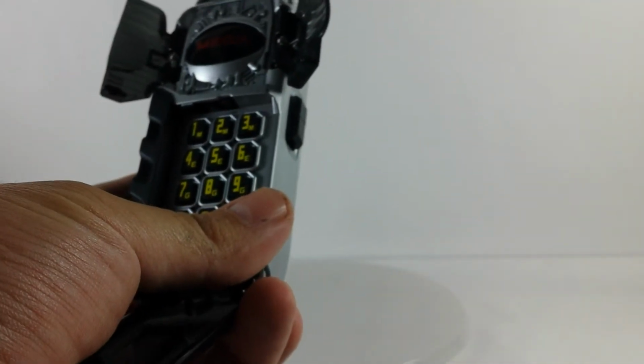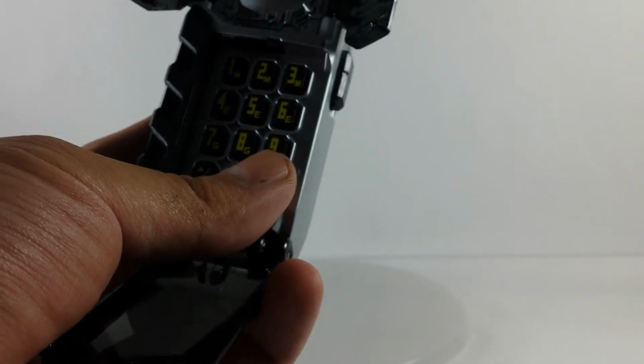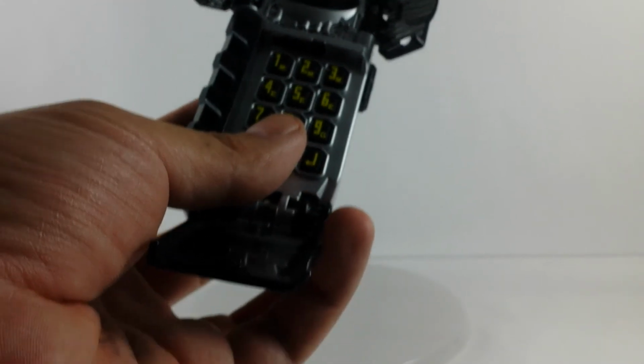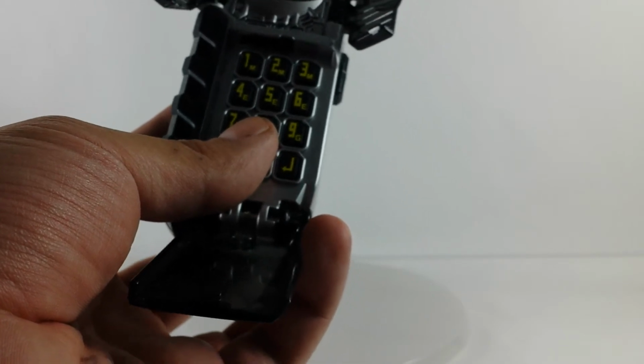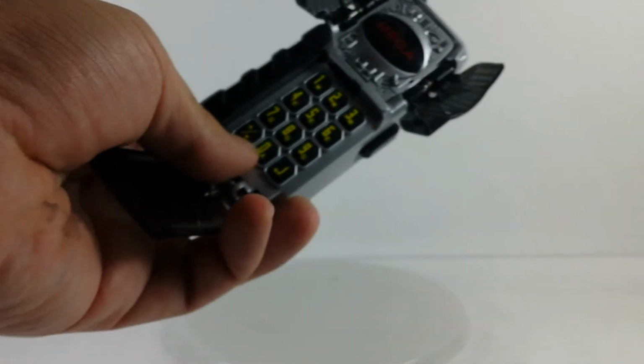I like that. So that's pretty much it about this function on this Morpher. Bottom line, it's a must-have if you're a fan. I know there are huge fans of Power Rangers in Space. It's one of my favorites. I know there's a lot of people out there that really like this. It's a really cool Morpher.